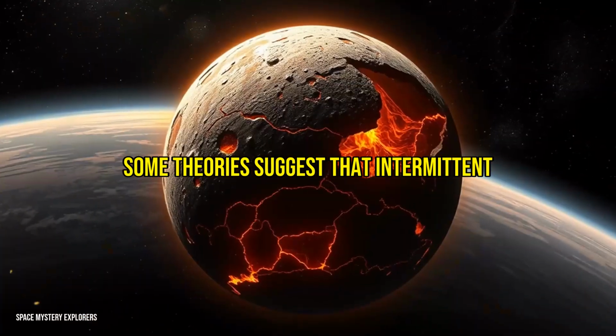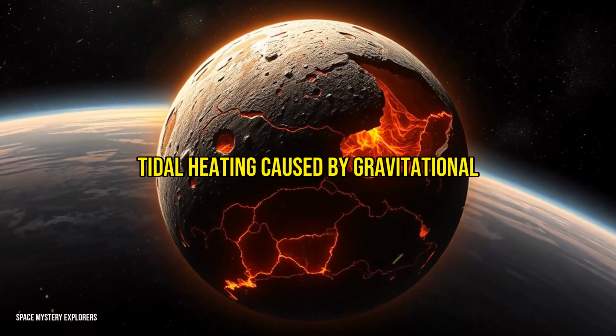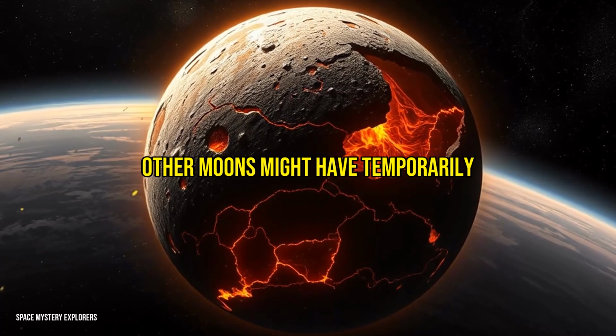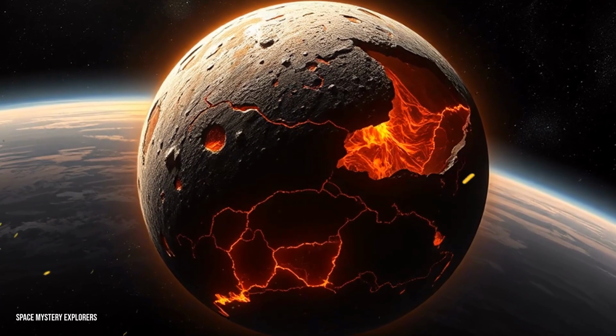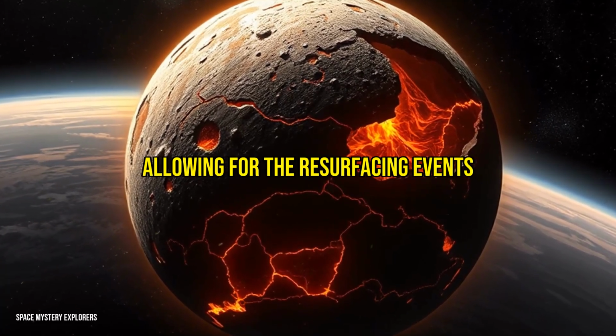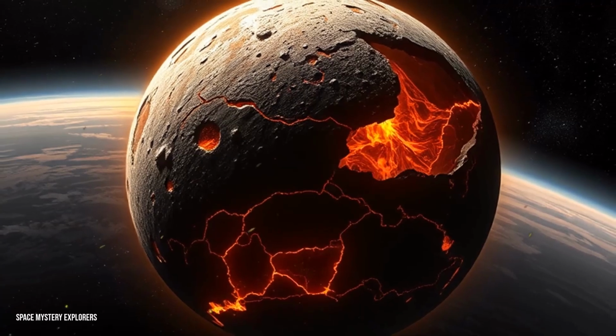Some theories suggest that intermittent tidal heating, caused by gravitational interactions with Uranus and its other moons, might have temporarily melted parts of Miranda's interior, allowing for the resurfacing events we see evidence of today.